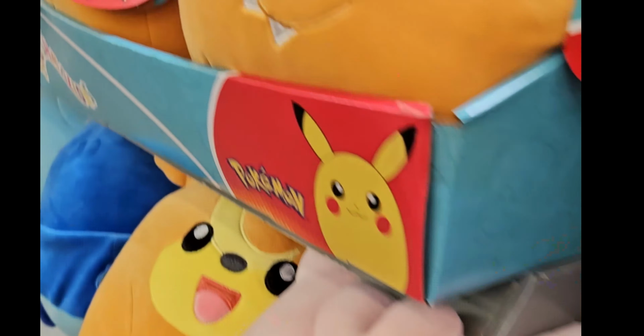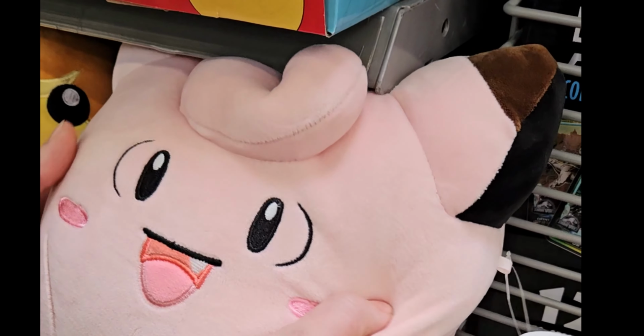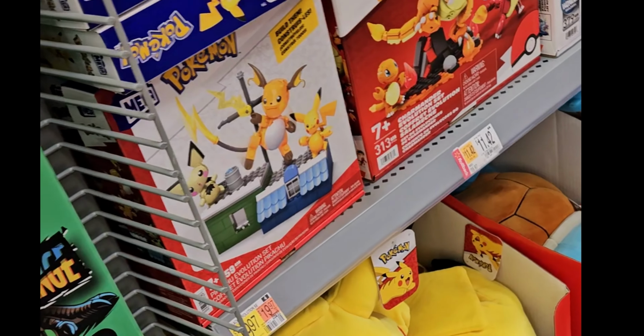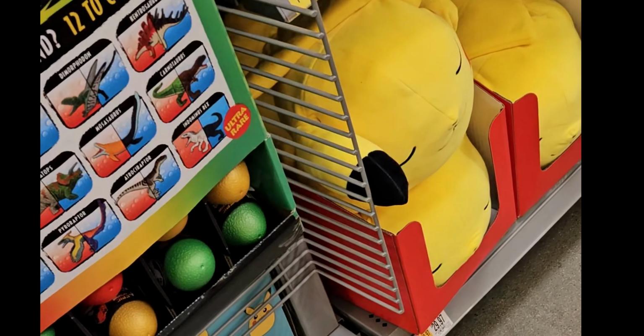Bro, look at the squishmallows, though. Little side hunt for the squishmallows. Actually, they have some good squishmallows here. There's some over here too. Those aren't squishmallows. I knew that.